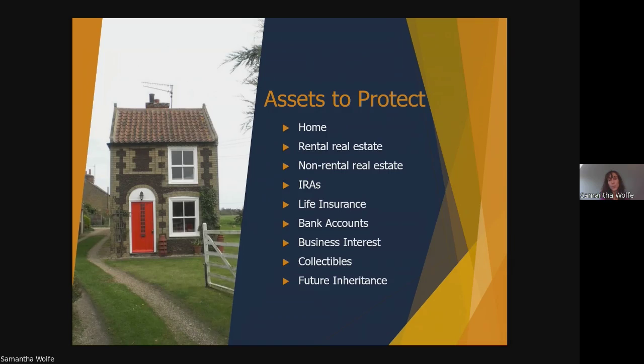So assets that you might want to protect: your home. And again, that's against the Medicaid recovery lien. Rental real estate, non-rental real estate, so vacation homes, IRAs, life insurance, bank accounts, business interests, collectibles, and future inheritance.